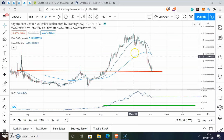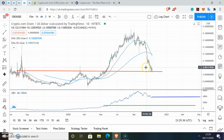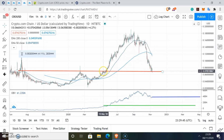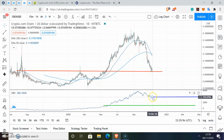What you'll notice is even though the price has capitulated back down to this red line here, which is actually a long-term level of resistance or support, depending on which line you're on, we're now using it as support. You'll notice that the amount of volume, even though the price is the same as it was back in May, around about 7 cents, there's only around about 90 to 100 million dollars of volume going through there at that price. However, right now, at the same level of price, there is around about 4 times that, around about $400 million going through the market.